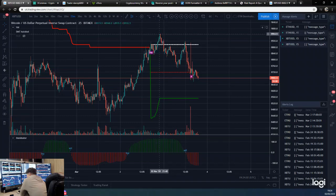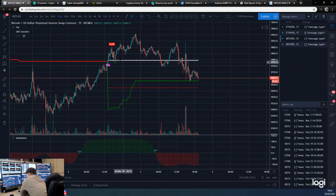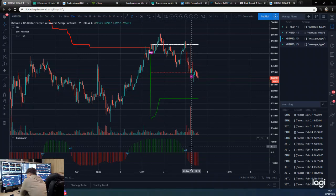So I manually got us out of that because we were looking. Sorry, that's the wrong one. Wait, let me just show you. Yeah, we got in here and scalped a 1% move here. That was on the 25-minute chart. But yeah, we got the sell here.